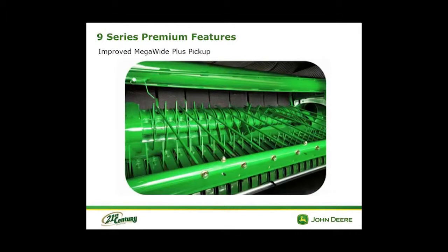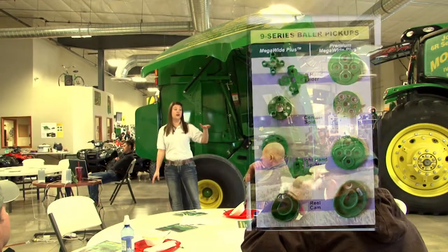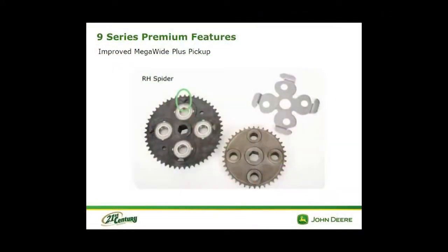They improved the pickup on this premium baler. The standard is still going to have the same pickup that's on the 568, but this premium is where they beefed up all the pickup parts. I have all the parts on the back board there. You can see the comparison of the two. They put bearings in the spiders, and so hopefully that'll make everything stronger and last longer.